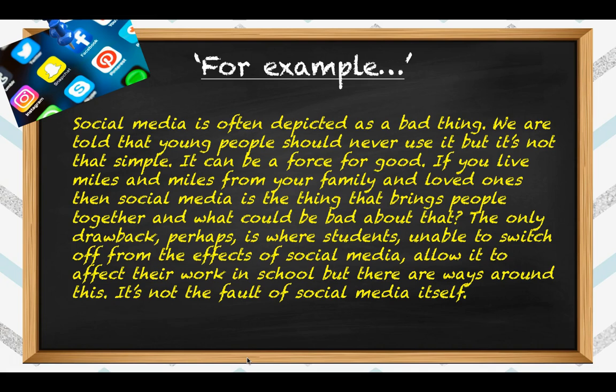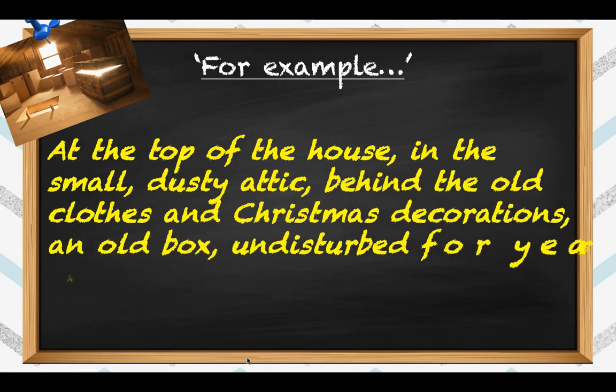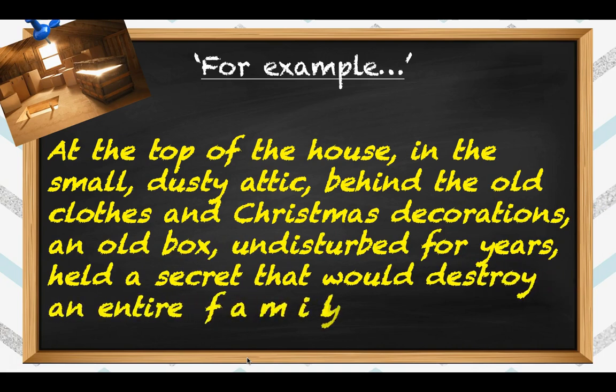In creative or descriptive writing too, we need to include clauses and phrases. Take, for example, the following sentence. At the top of the house, in the small, dusty attic, behind the old clothes and Christmas decorations, an old box, undisturbed for years, held a secret that would destroy an entire family.